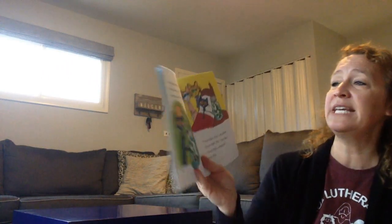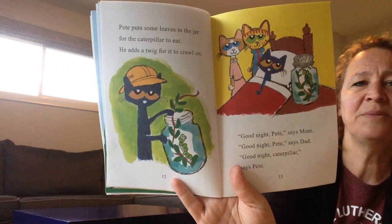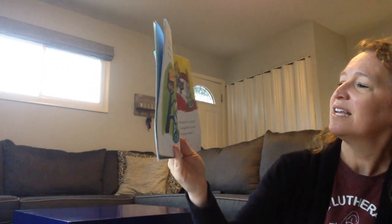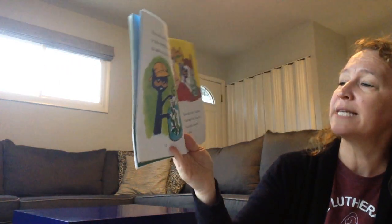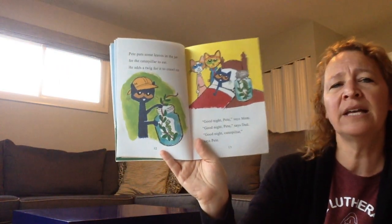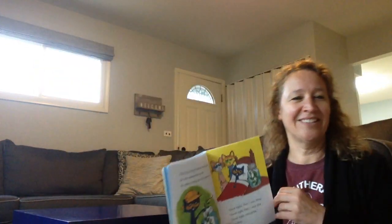Pete puts some leaves in the jar for the caterpillar to eat. He adds a twig for it to crawl on. That's pretty nice. "Good night, Pete," says Mom. "Good night, Pete," says Dad. "Good night, caterpillar," says Pete.